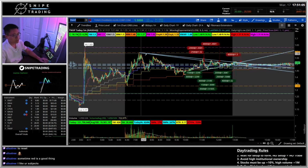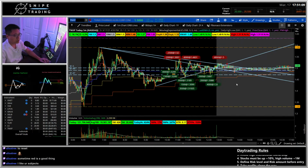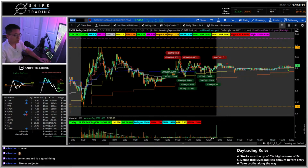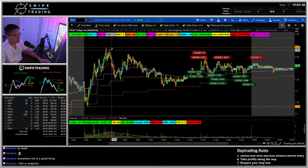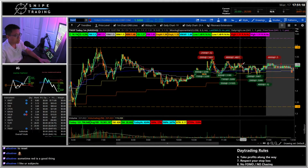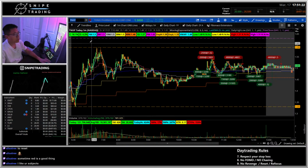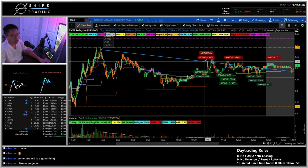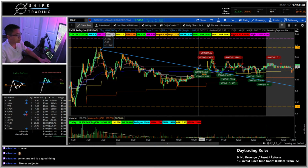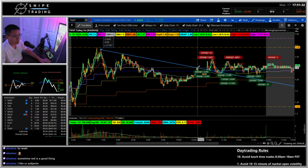So TNXP had a really nice pattern. I think it just didn't have the volume to break out. So it's unfortunate. But I think I traded one time, two times, three times here. And each was for a loss. So although it's like a big loss, $450, it was actually like three smaller losses inside it.